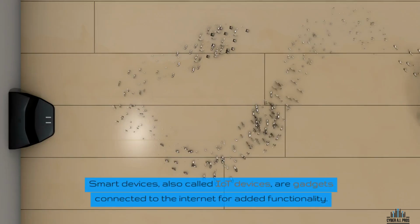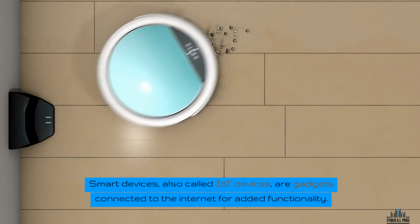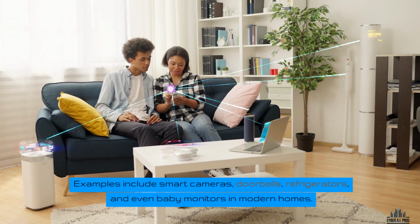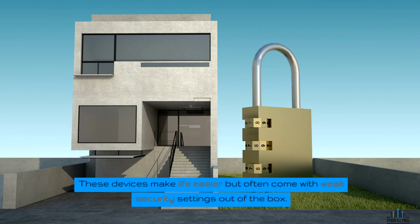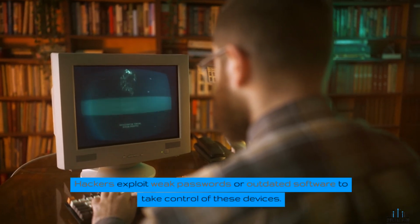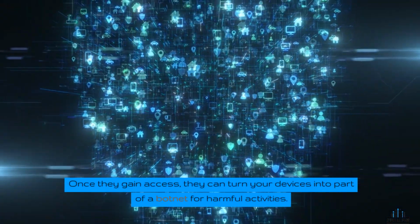What are smart devices and how are they targeted? Smart devices, also called IoT devices, are gadgets connected to the internet for added functionality. Examples include smart cameras, doorbells, refrigerators, and even baby monitors in modern homes. These devices make life easier but often come with weak security settings out of the box. Hackers exploit weak passwords or outdated software to take control of these devices. Once they gain access, they can turn your devices into part of a botnet for harmful activities.